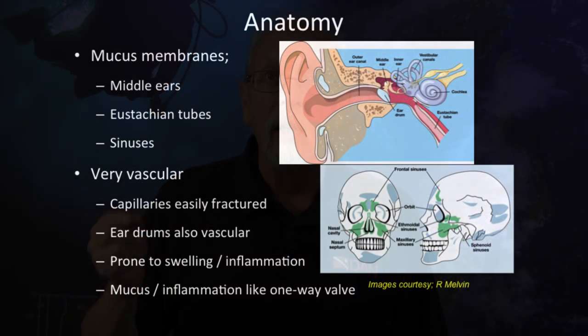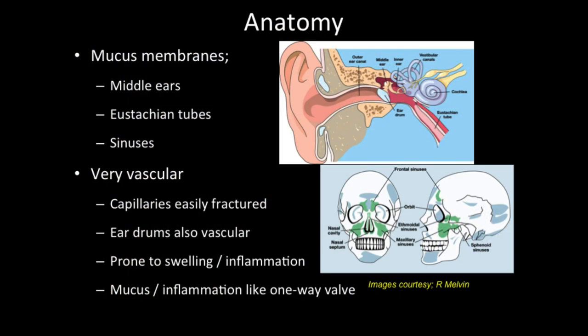What's important to remember is that those mucous membranes are very vascular, meaning they've got a lot of blood vessels, a lot of capillaries. And those smallest blood vessels, the capillaries, can easily fracture or break. The eardrums themselves also have capillaries that supply blood. So with an injury to the eardrum, it can cause bleeding in the eardrum itself or actually to the outside.